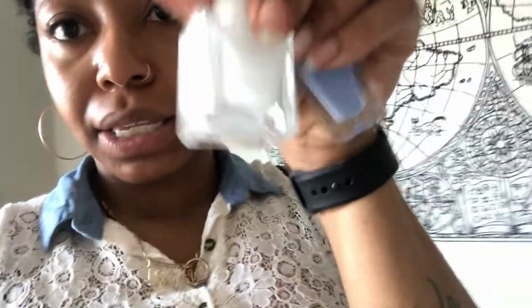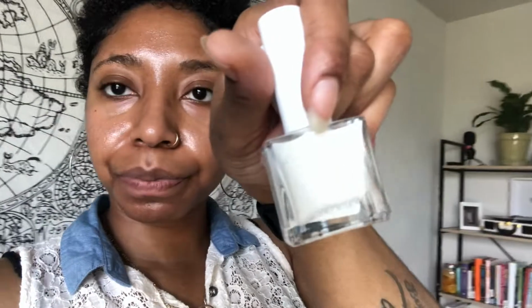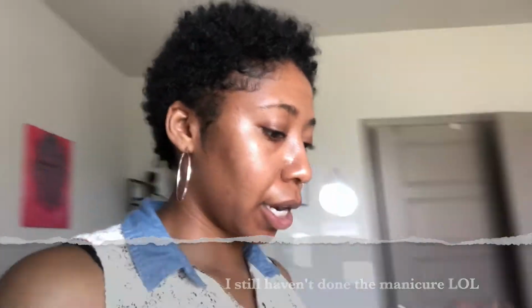Let me show you the polish I got. Oh my gosh. I know I said I wasn't explaining, but I got to show you this. Okay, so I got this from Dollar Tree for the toes. And then I got this one for the nails, the hands, or whatever. So I'm going to do a pedicure, manicure. But kind of a manicure. Not really.